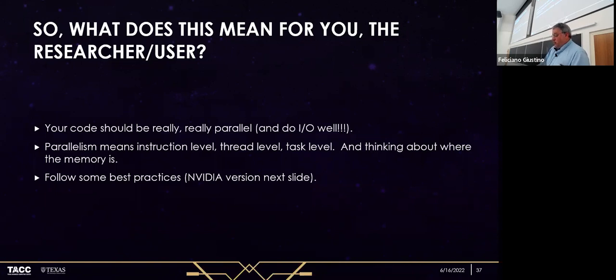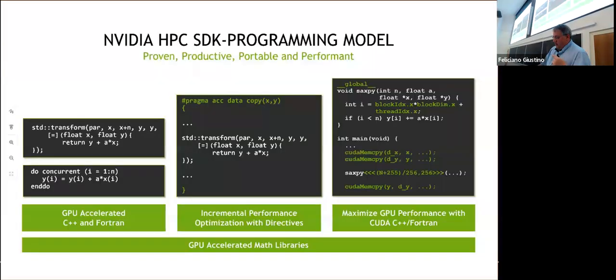But when you think about doing things in parallel, it means instruction level, thread level, task level, thinking about where memory is around those. There are some best practices for this. This is the NVIDIA version, so keep in mind this is the marketing version. When they put words like proven, productive, portable, and performant, that usually means things that they aren't, right? If somebody bothers to tell you this is a really good wall, you should worry that the building's about to collapse, right? Because you just assume it was a good wall, and if somebody has to point that out to you, it's a problem. So just assume all those words are wrong.